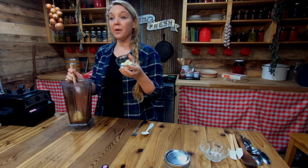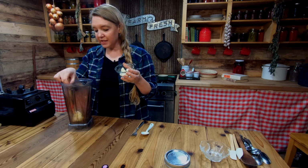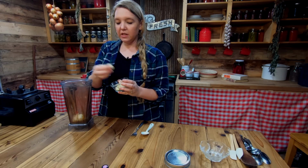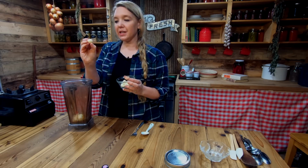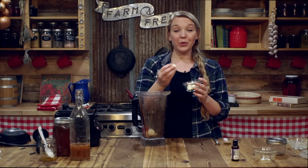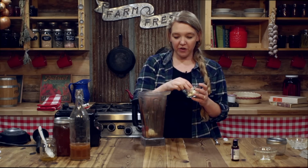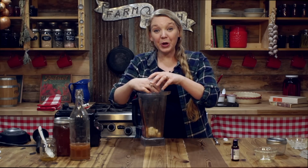Okay, and then we have about 8 medium-sized cloves of garlic here, and they've been peeled. You can see they're between medium to large size. This variety is a variety that we grow here. It's called Swede peas, but you can use whatever you have on the shelf. Okay, and I'm just gonna put all of that in there.